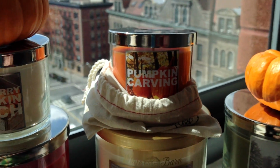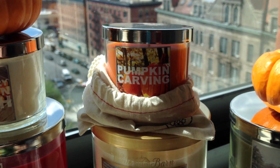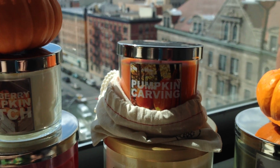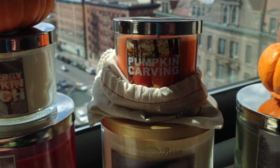Apparently, some or just one of the test stores had them in a 3-wick version, but I checked on it and they were sold out and doubtful that they'll get more. So looks like that was a hit or miss one-time thing and it's gone, which is what it is.